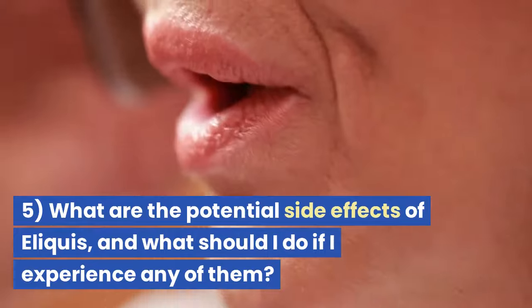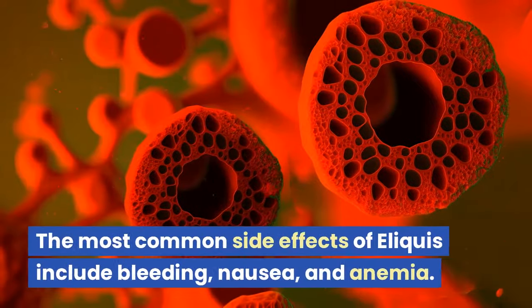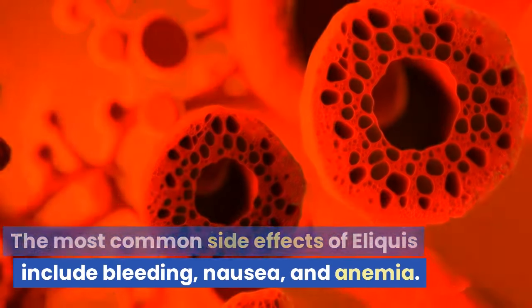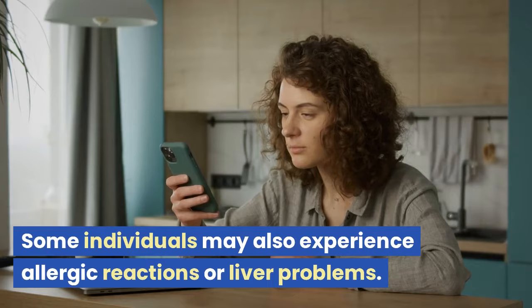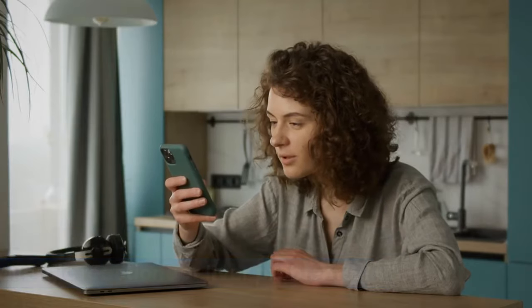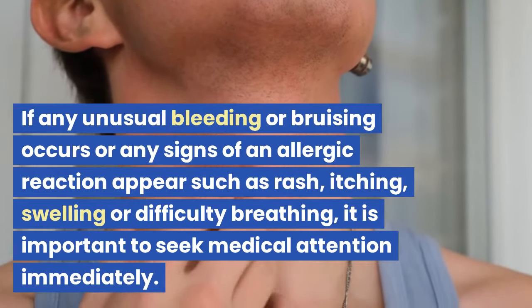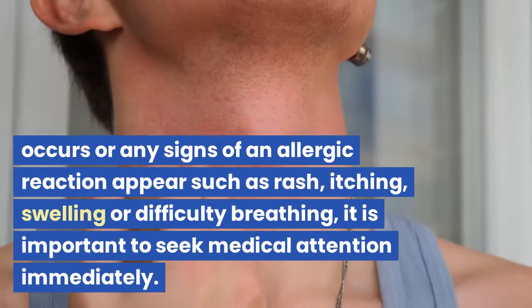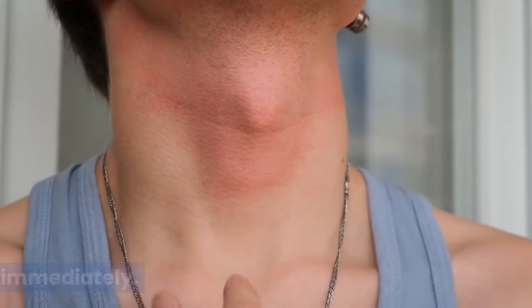5. What are the potential side effects of Eliquis, and what should I do if I experience any of them? The most common side effects of Eliquis include bleeding, nausea, and anemia. Some individuals may also experience allergic reactions or liver problems. If any unusual bleeding or bruising occurs or any signs of an allergic reaction appear such as rash, itching, swelling or difficulty breathing, it is important to seek medical attention immediately.